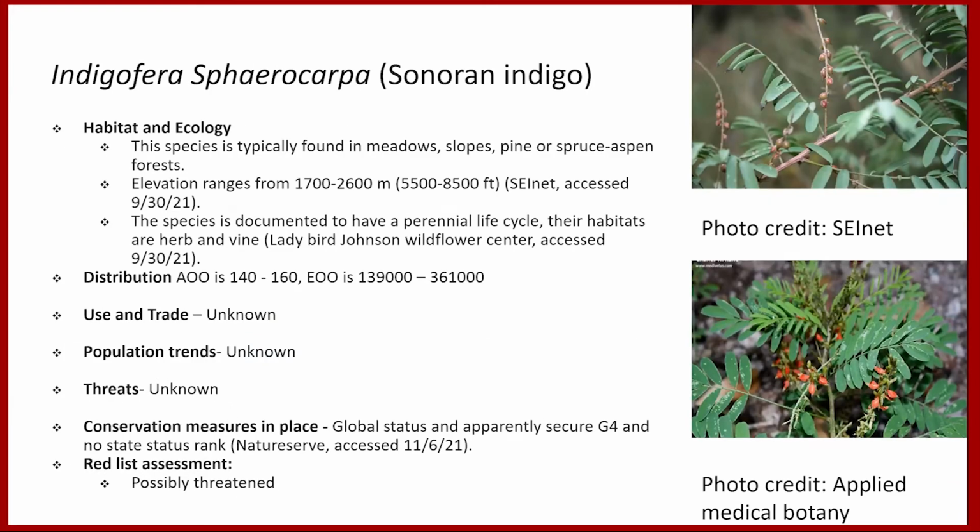We have Sonoran Indigo here, and this species is found in meadows, slopes, and pine, with elevations which are quite a bit higher. The species is documented as a perennial and can be viney. The AOO is quite low, and the EOO again is larger. Not much is known about use and trade, threats, or population trends. Global status is apparently secure with a G4 with no state rank. But given the small AOO, we would still list this as possibly threatened ourselves. However, the EOO is quite large, so maybe there are a lot more points out there that we don't know about.